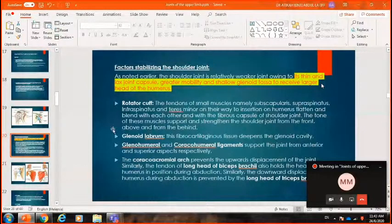So what other factors stabilize the joint? Why does this joint need more factors to support it? It is considered a weak joint because of the thin and lax joint capsule. But this is important because it has greater mobility. When it has a more lax joint capsule, it's more mobile. You need your shoulder joint to be more mobile to create the different movements, right? So because of this, it is considered a less stable or weak joint, but it allows the mobility. So it needs some other factors to stabilize the shoulder joint. For example, it has the rotator cuff muscles.